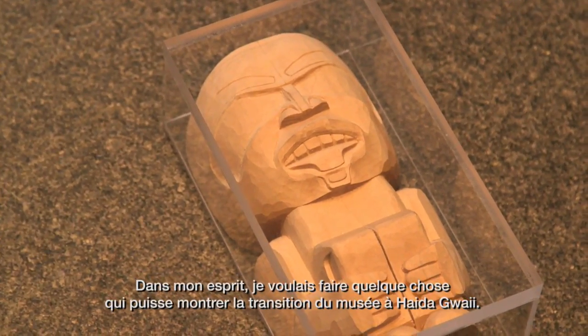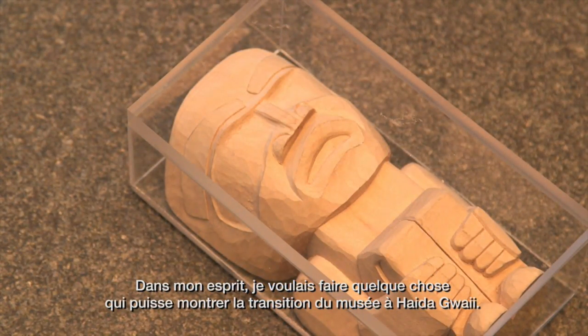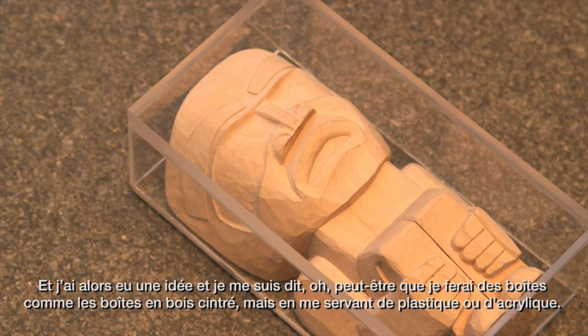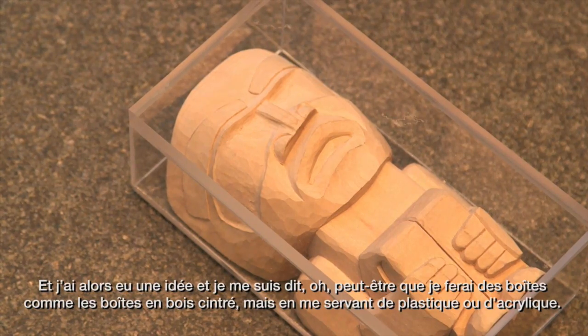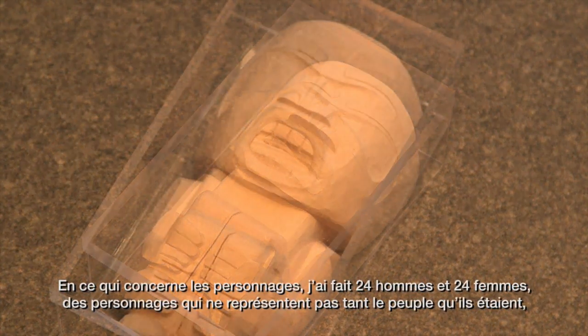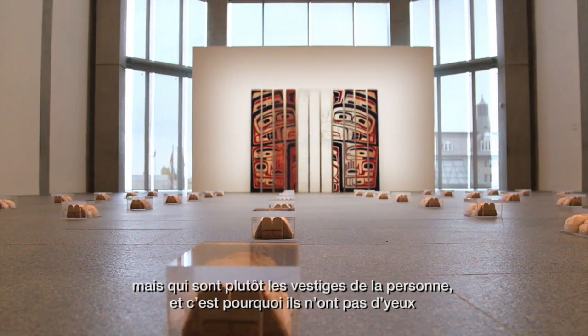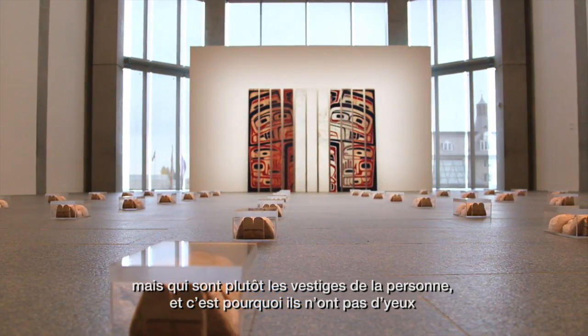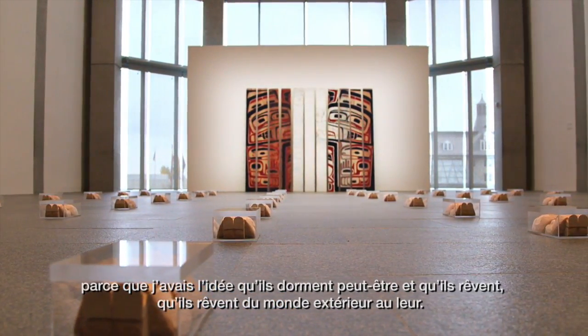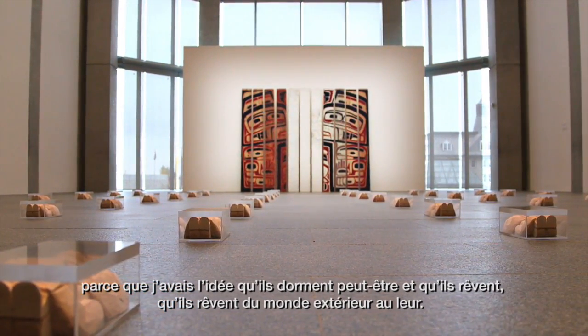I thought, I want to do something that shows the transition from the museum to Haida Gwaii. And so I got this idea, maybe I'll do bentwood boxes out of plastic or out of acrylic. As far as the figures go, I did 24 male and 24 female figures. The figures don't so much represent the people they were, but they're the remnants of the person. And that's why they have no eyes, because I had the idea that maybe they're sleeping and dreaming, and they're dreaming of the world outside of where they are.